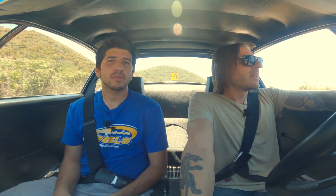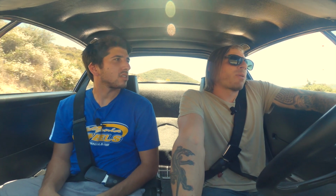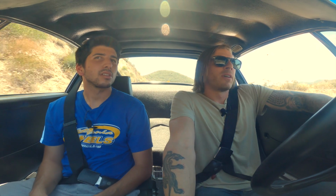Well, to me, it's the feeling that this car evokes. It's the raw energy. It's the tactile feeling. Like I said earlier, it's the smell, it's the sound, it's the connection with the car, and I think that's something that can't be rivaled with these early Porsches. There's nothing like it.